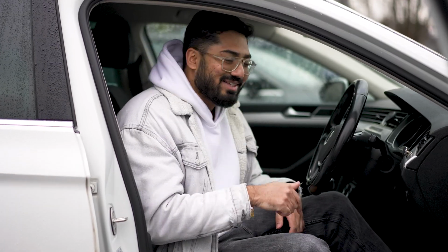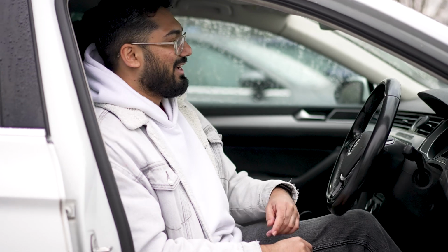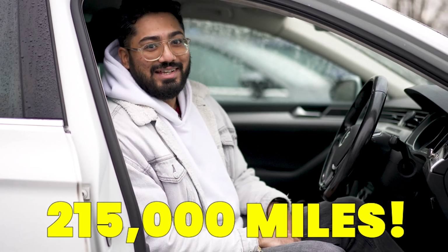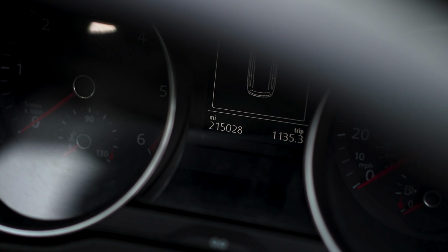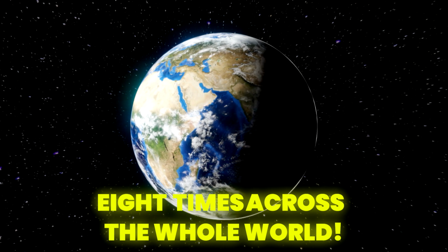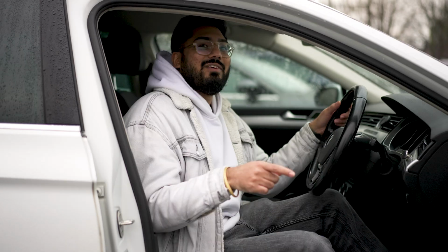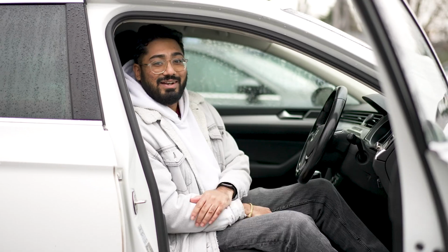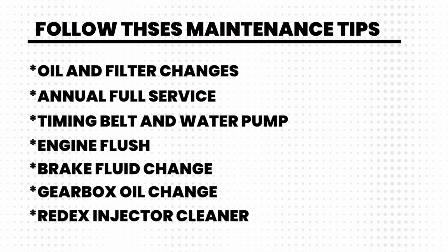So the part that you guys have been waiting for, the mileage that this car has done. Let's take a look. This car has done 215,000 miles. If you want to be precise, it's done 215,028 miles. That's crazy. That's more than 8 times across the whole world. Imagine that, 8 times across the whole world. If you want your car to run as smoothly as this after it's done 215,000 miles, make sure you follow the maintenance tips that we said in this video.